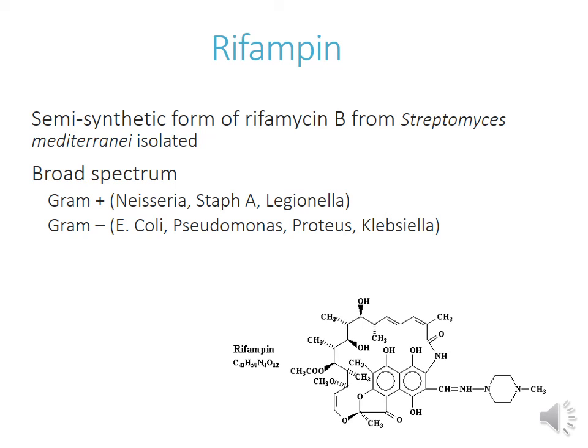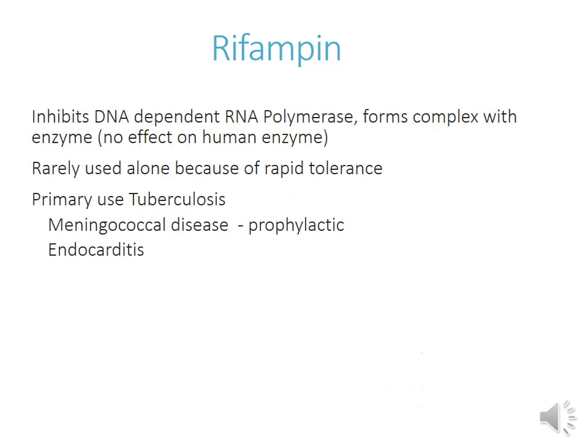But we know that it has lots of good coverage against different drugs, but resistance is kind of a problem for a lot of these. So we don't use rifampin as a first-line drug for much of anything, but it is used as a standard in TB. Again, it's going to be inhibiting that DNA polymerase. It's going to form a complex with the enzyme. So fortunately, it's selective for the enzyme in TB and not for ours. Again, rarely used by itself, but the primary use you'll see in tuberculosis. We mentioned in meningitis, you can actually give as prophylactic for family members if someone's had meningitis, and then in endocarditis, obviously.